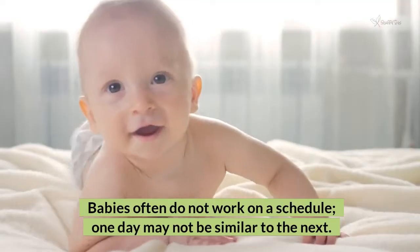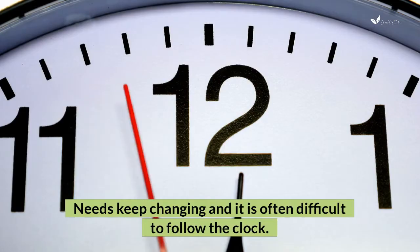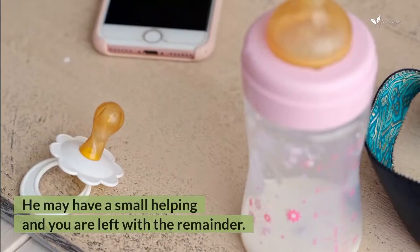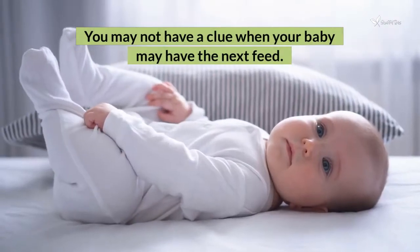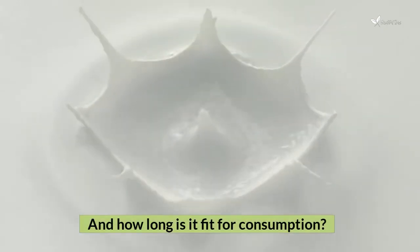Babies often do not work on a schedule. One day may not be similar to the next. Needs keep changing, and it is often difficult to follow the clock. You may prepare the baby formula and your baby may not be in the mood for a feed. He may have a small helping and you are left with the remainder. You may not have a clue when your baby may have the next feed. What should you do with the leftovers? And how long is it fit for consumption?